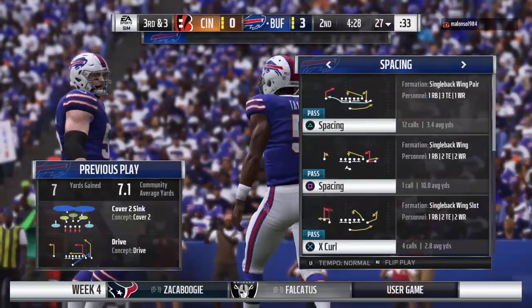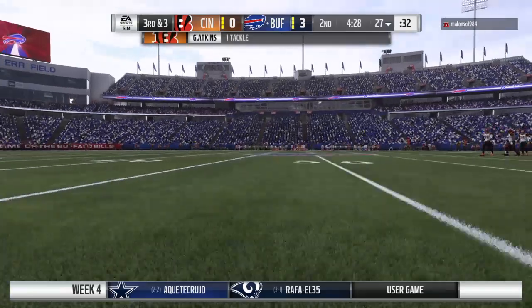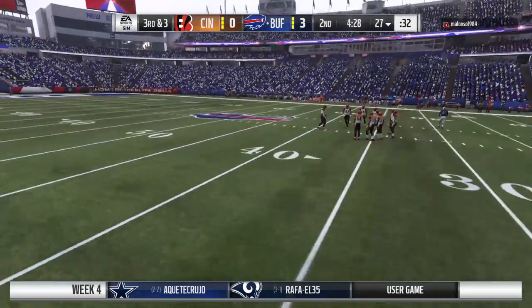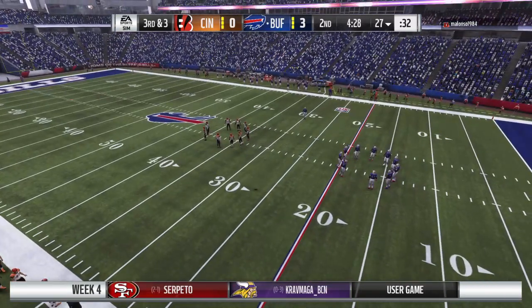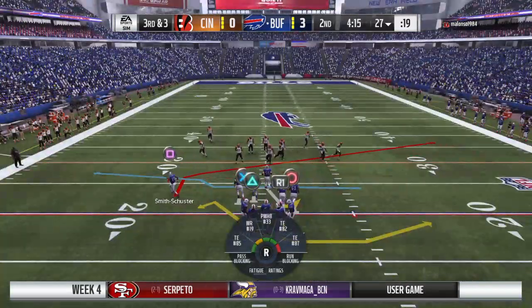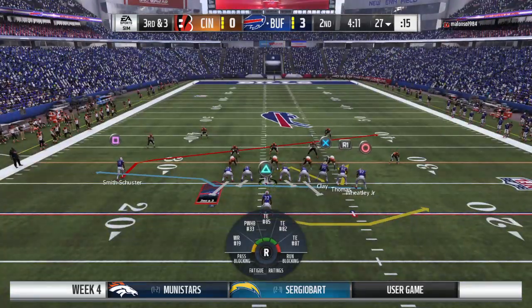It's 3rd down. Let's just break this down and make it pretty simple. Key to the drag route, letting the play develop, finding the hole in the defense, and giving your athlete, yes, athlete, a chance to make something happen once he has the ball in his hands. The Bills on 3rd down. They've converted 3 out of 5 thus far. Here it's 3rd and 3.